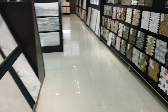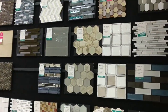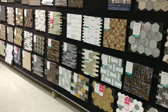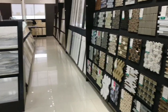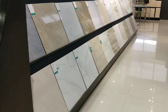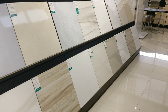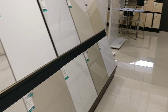And if you hear me sound a bit muffled, it's just because I'm wearing a mask, and you have to be wearing a mask inside, it's a policy, so just bear with me. All right, a huge collection of tiles. So I'm gonna show you some more down here. So remember, if you are in the process of tiling, changing out electrical things in your house, this is the place to be.